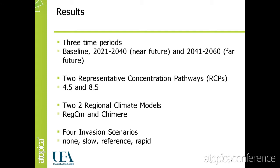One of the things in terms of climate change that is really key to understand is the uncertainties in all the climate modelling. So Atopica has been done with 2 different regional climate models, one with RegCM and another one CHIMERE. Looking at those 2 gives us an indication of the uncertainties that we may have in our data. For this presentation, I'm going to give you the average of those 2. If you come along to the presentation tomorrow, we'll look in a little more detail at where some of these models diverge slightly more in their predictions of populations at risk.